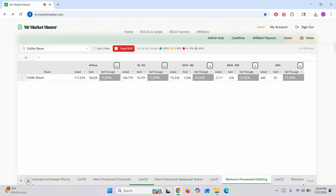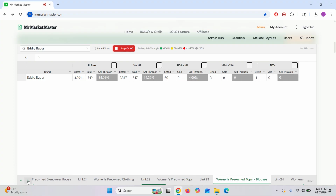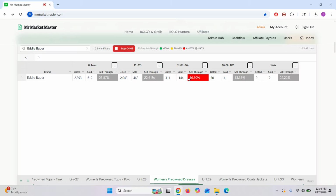We're going to look for anything that's got decent sell-through. Blouses, t-shirts, button-ups, tank tops, polos, dresses. We do have a 46% sell-through rate between $35 and $60 on Eddie Bauer dresses. 144 sold and 311 listed. It's a 46% sell-through rate. Even so, I would not bank on this being a great category, but there is some sold, and that's enough volume there to find out what is selling at a better sell-through rate than the rest of the stuff.